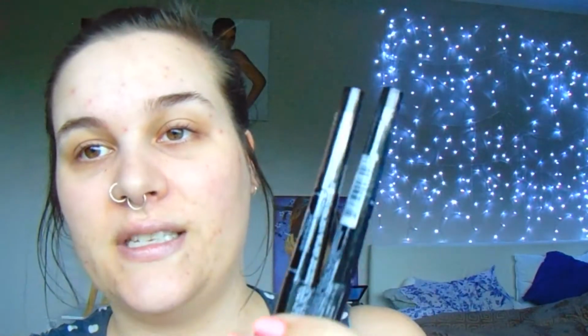And now I've got like 5 of them because I just needed liquid liner. So I got 2 of them because I did enjoy the formula so much. I do enjoy the applicator. The pencil eyeliner is pretty good. So I'm going to use these, obviously. I love them.